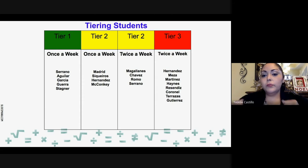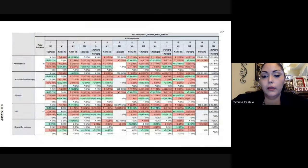So how can I just provide them one activity? I have students who just need a little more push to get to 100%, but I have students who have 0, nothing at that standard. How can I just give them the same thing? I have to scaffold the understanding and the learning for the kids. And so we tier the kids based off of what they score on that skill. And this is what it would look like. We have an action plan, and that's how we tier the kids and we put them in there.